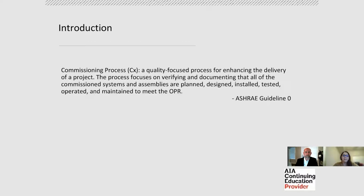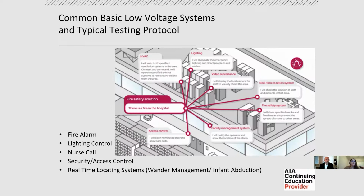Today, we're going to discuss the application of the commissioning process to low voltage systems and their integrations as they are commonly found in healthcare occupancies. So our first low voltage system that we'll be talking about today is fire alarm. Fire alarm systems are a series of devices that work on people through both visual and audible notification when smoke and fire emergencies are present.